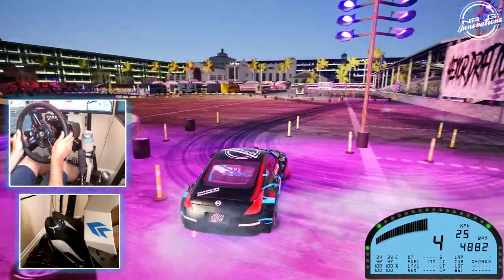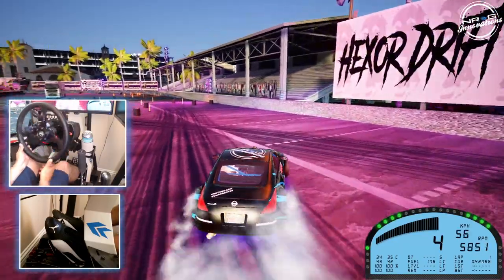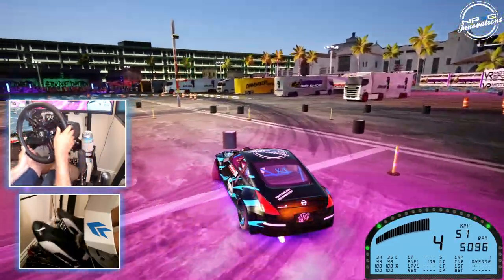Trying to remember the track layout. I'm not doing too bad. Oh, there's two cone hits. And then we will take a look at the other cars.